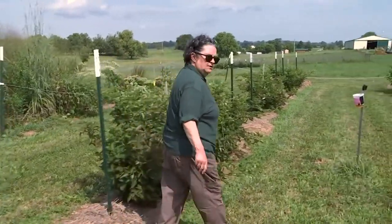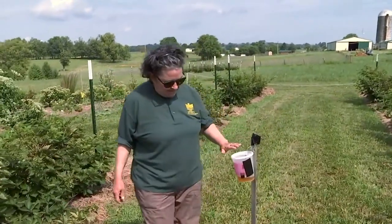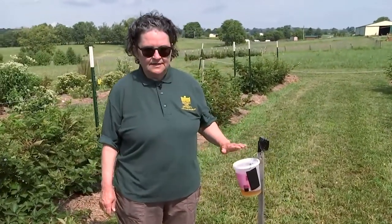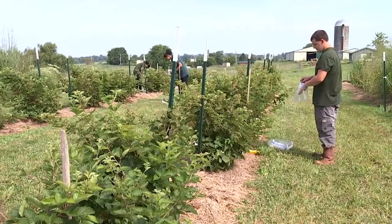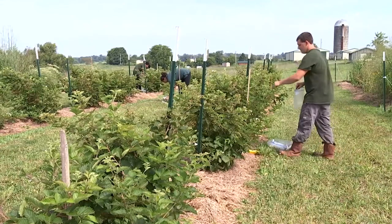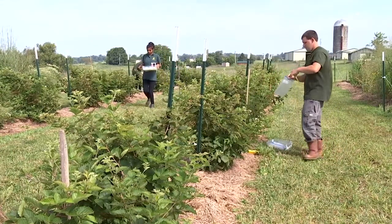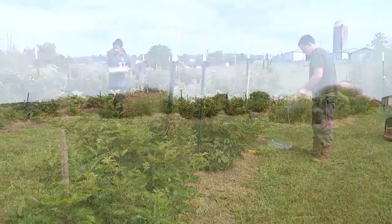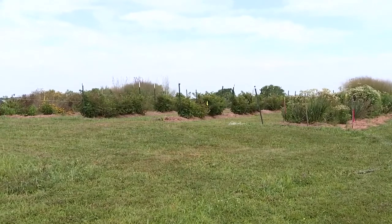I was going to show you the spotted-winged Drosophila trap. These are handmade, and all that is in there is apple cider vinegar. Spotted-winged Drosophila are attracted to it, and we put 1 trap out per plot and change it every week, and we're monitoring to see if the spotted-winged Drosophila is here and if it's increasing. They are in these plots, but the numbers have not gone up tremendously yet, but they will.